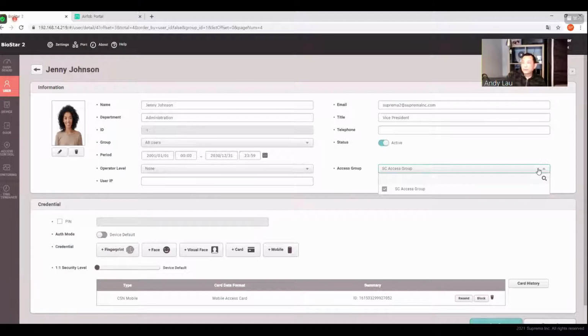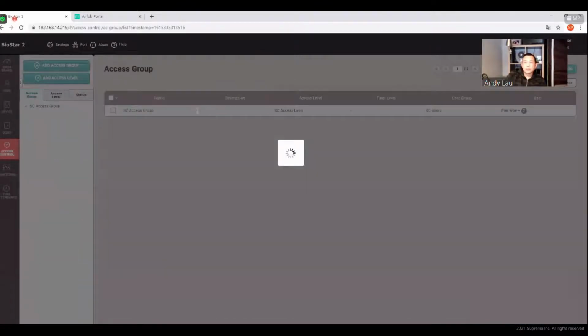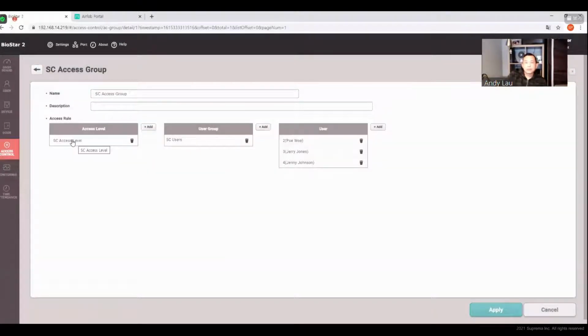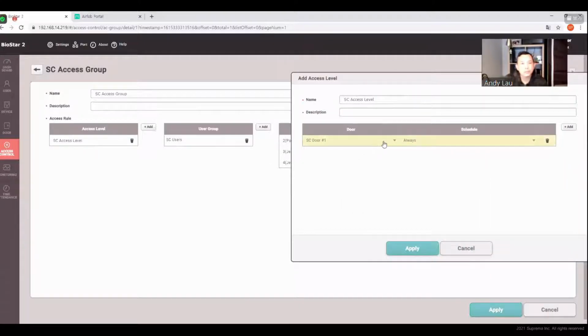Yep, it is. Okay. So if it's assigned, then we need to go over here to access control and look at the access group. And that access group should have an access level. And if you click on the access level, it should show that door or that where you've assigned that reader, and it should have a valid time zone.